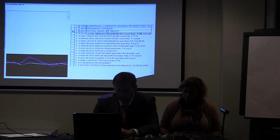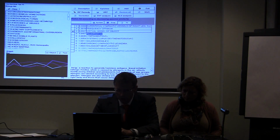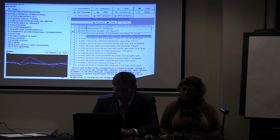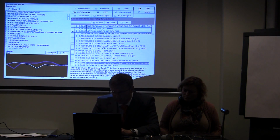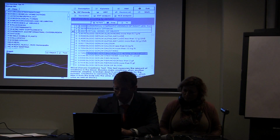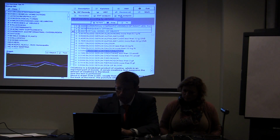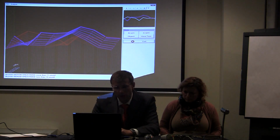Lymphatic vessels. No pathology, but biochemical homeostasis looks not well. And there are a lot of highly possible parameters. For example, blood serum creatine more than 71 micromole per liter. We can sort by name, and it will help us to find the main parameter for NLS analysis. Here it is written that NLS has no accordance, but the main one is this one, and it has accordance, and we see that blood serum creatine is possibly higher than normal.